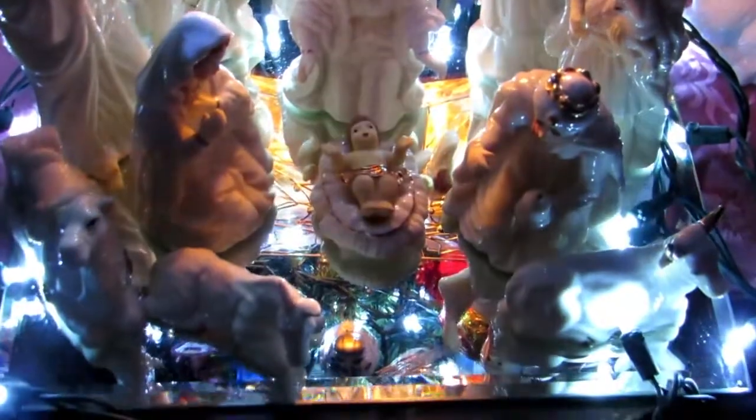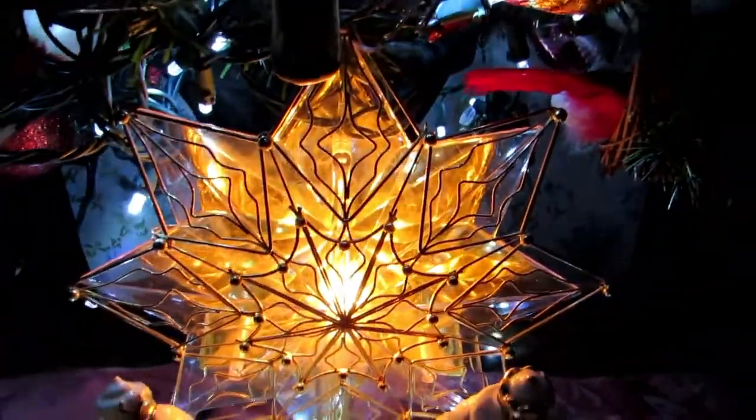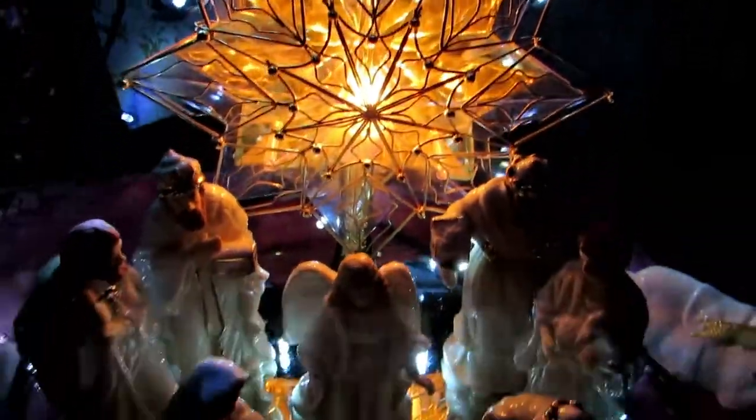Wanted to show you guys my beautiful nativity. It's over 20 years old, so it's vintage. And here's the star I have up. Did things a little different this year.